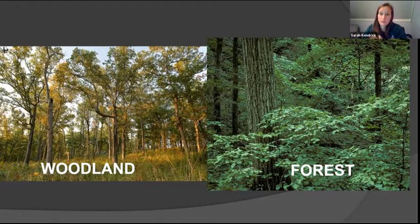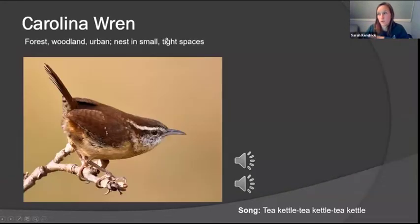Forests are also great for many bird species, but there are more species who are declining that occur in woodland than in forest. And so it's a very interesting and very necessary habitat management that needs to occur for a lot of our declining birds on the landscape. So that's just the difference between those two habitats, which I reference quite a bit throughout. I just wanted to make that distinction.